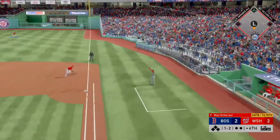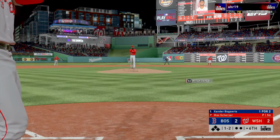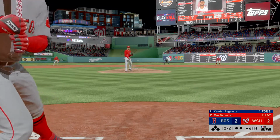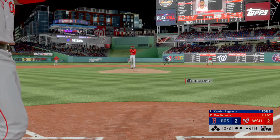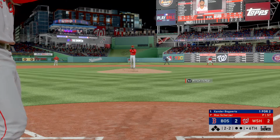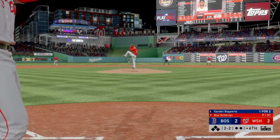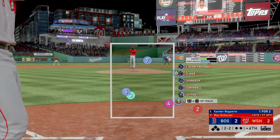Hit on the ground down the first baseline, but this is a foul ball as the count holds steady at 1-2. He got a mistake right there, but missed it. Can't foul that pitch off in a big spot. 0-2 count. Hader caught too much of the zone. The count now at 2-2. And the pitch. And he fouls this one off.